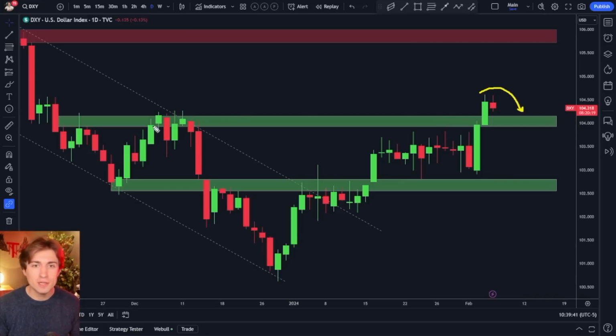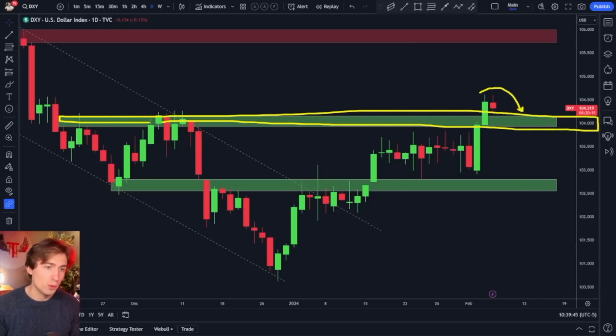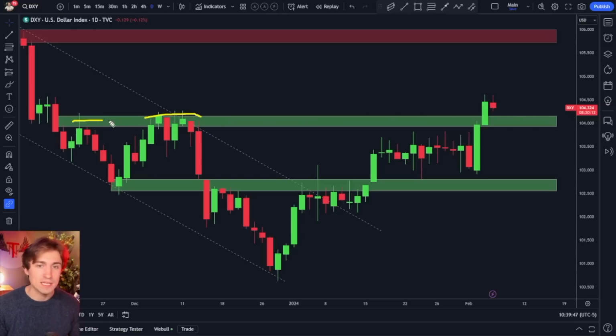But we see the dollar index holding steady here at 104, which I think is a key level for the bulls. Again, we broke out of this level. It was a key level of resistance looking left. And so now it's trading above there. As long as we stay above that, I am tactically remaining bullish on the dollar in the short term.